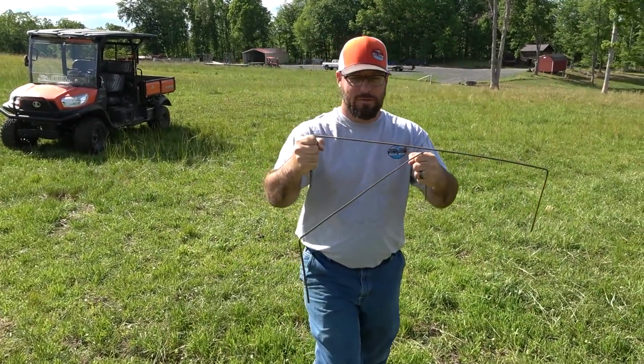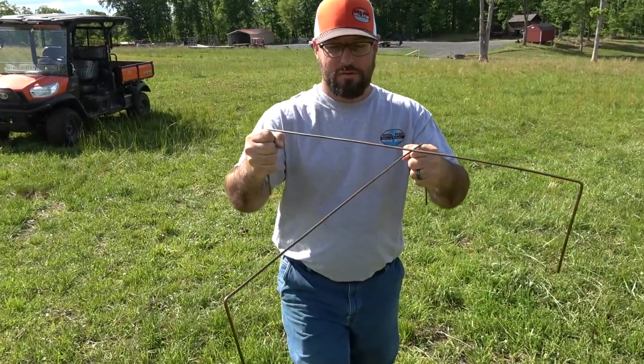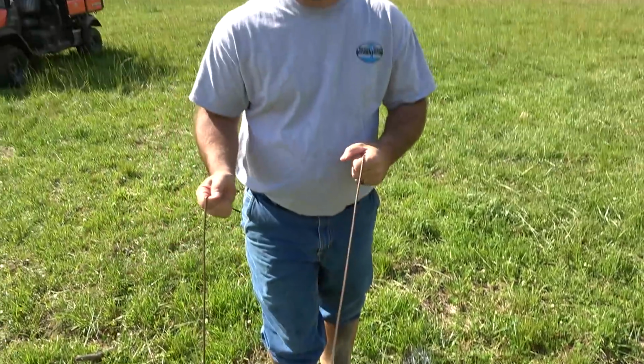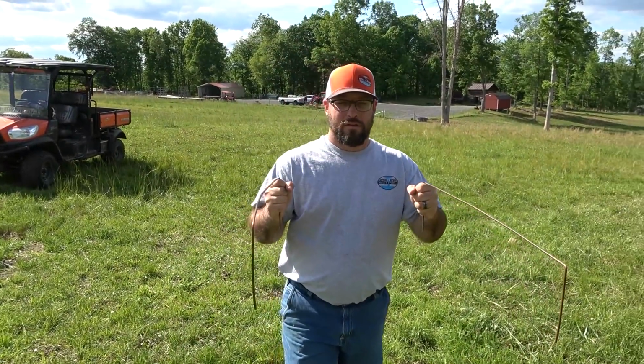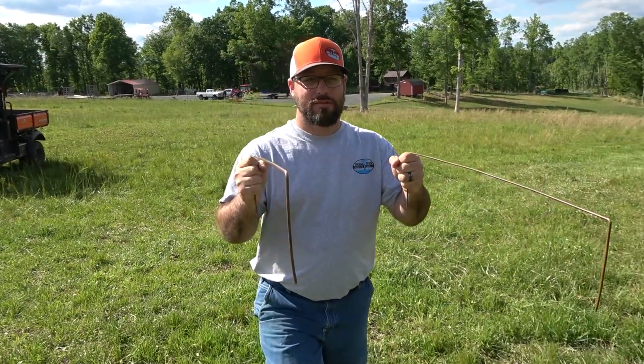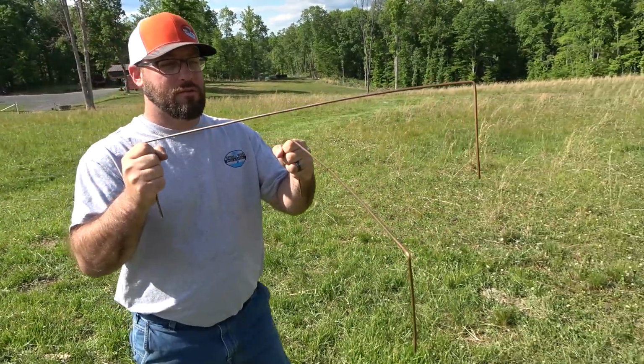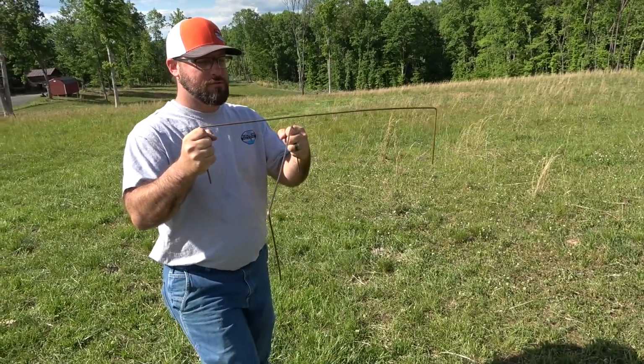Right there. There's the spot. And that's right beside, right there's the spot. That's right there beside the one that I found just a minute ago. Now, keep on walking. Let's see what we got here. Okay, so they cross there too.